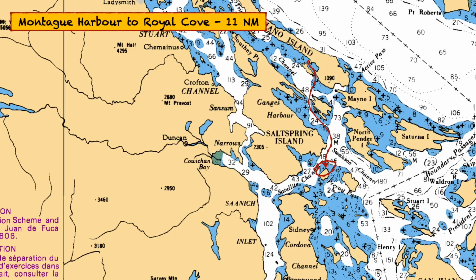I dropped the hook for lunch, and I'm at Portland Island, in a little tiny anchorage on the northeast corner called Royal Cove. Super tiny in here. It's recommended to stern tie, and I think the whole island is a marine park, but the anchorage here is super small. So because I'm just dropping the hook for lunch, I don't mind just swinging out in the middle there.